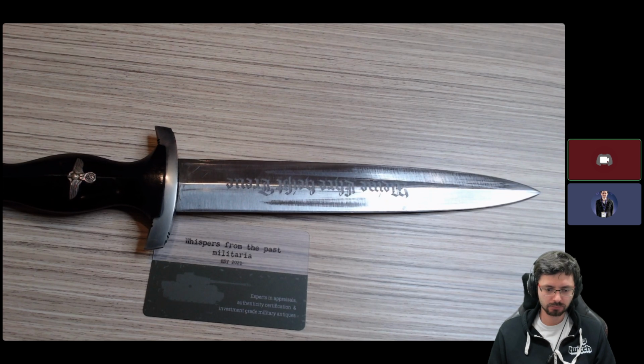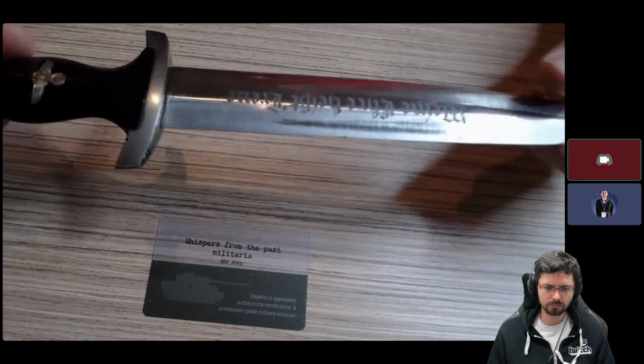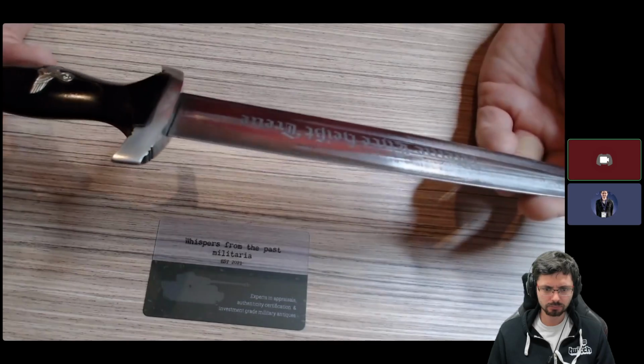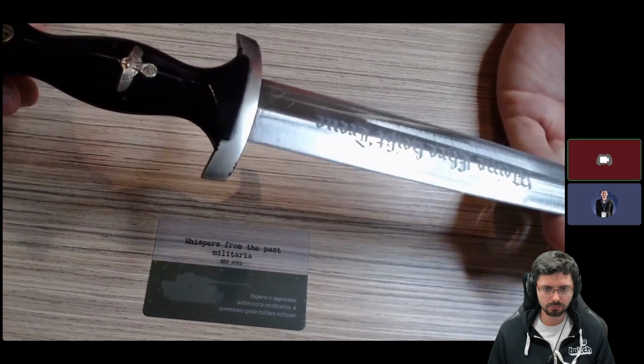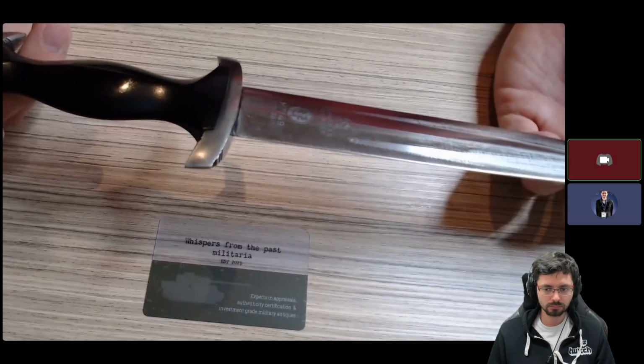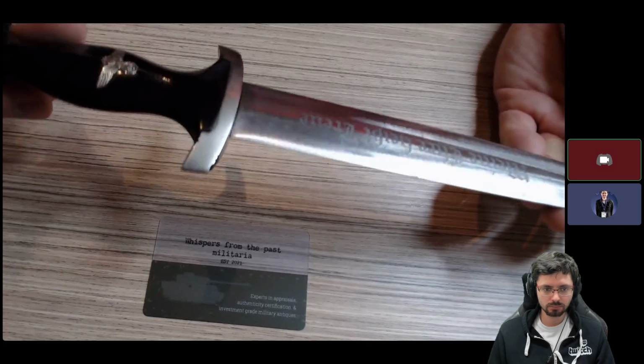And with these particular daggers, because they were highly prized, a lot of the companies that were manufacturing these during the war were still manufacturing them after the war. So you've got to be really careful that you don't end up paying top dollar for a piece that was actually a post-war piece, which is basically not valueless, but worth nothing next to what one of these would be worth.